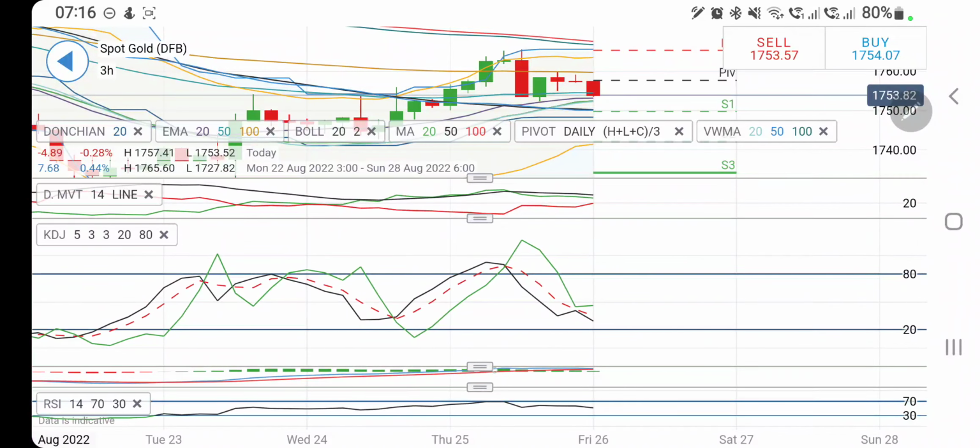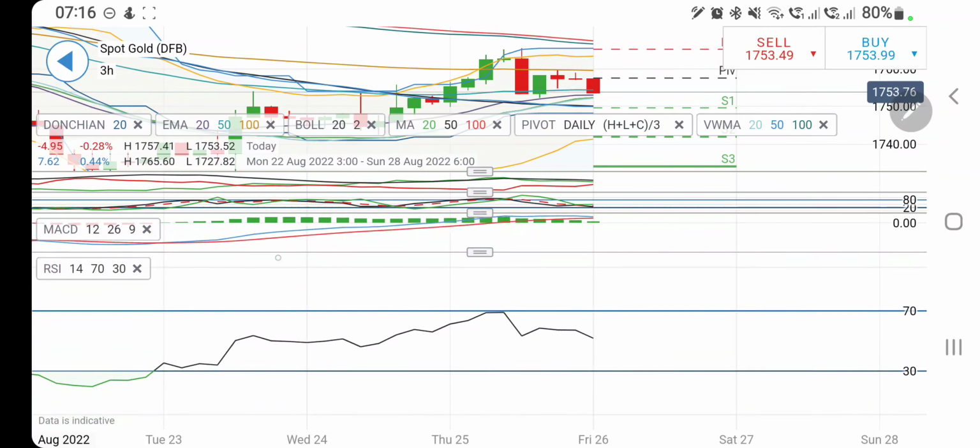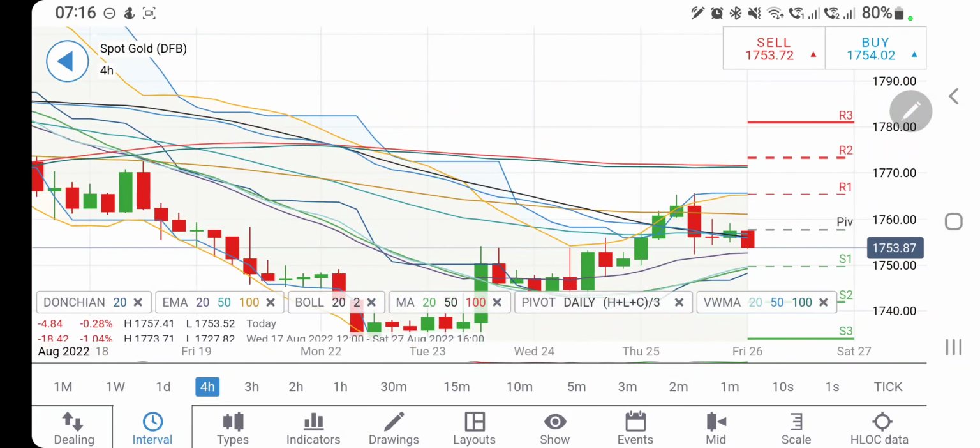Directional movement is bullish, willing to crossover. Stochastic is again looking downwards. MACD is willing to converge crossover for a sell entry, and if it does we may see more bears there. RSI is looking downwards, and on the 4-hour charts too, this is the first breakout candle. It is trying to act a little bearish. Let's see if it breaks 1750.